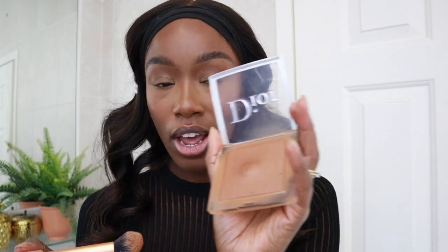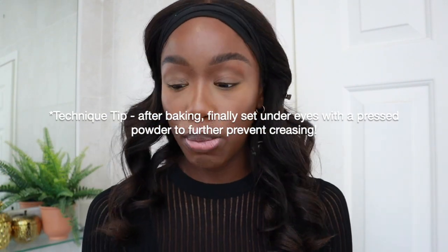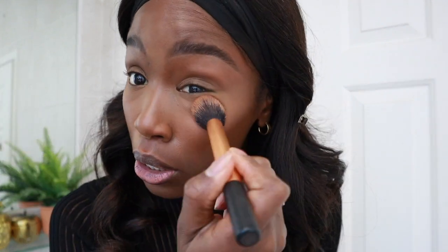And now, after I've dusted that off, my final step, which I feel like is the game-changing step of the whole technique, is to go in with a pressed powder. Normally I would just powder my whole face with a pressed powder once I finish doing my makeup. But now I use a small brush and I actually go particularly on that area, on my under eye. And I feel like this seems to seal it all in. And since I've been doing this, my under eyes haven't been creasing as quickly.